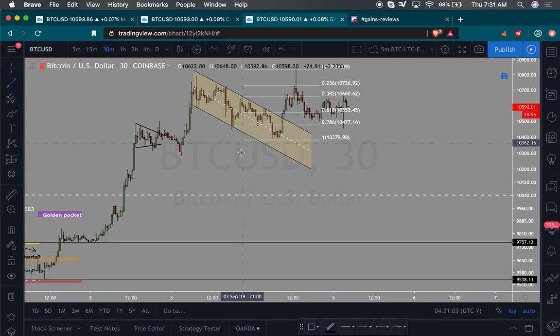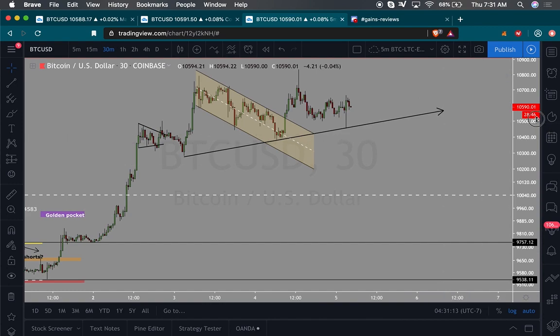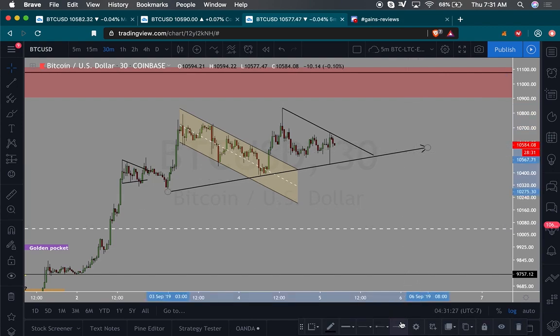Even with this trend line right here, I'm going to take this fib away. Okay, even with this trend line right here, sort of something like this. So those are your higher lows right there, and then this is sort of your trend line being met right now. So all we're really looking at is this right here. That's all we can say, right?